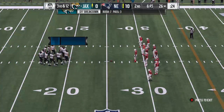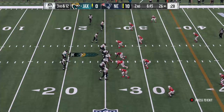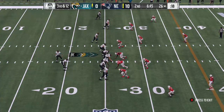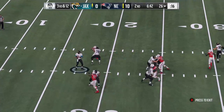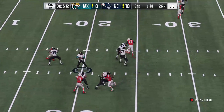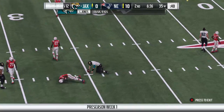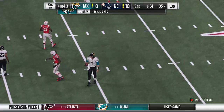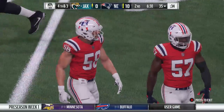The Jaguars on 3rd down. 0 for 3 to this point. They could use a conversion. This is 3rd down and 12. Operating from the gun, Jones. And an alley to run. And he'll avoid the tackle there with a slide. Give him 9 on the play, and that's going to bring up a 4th down.